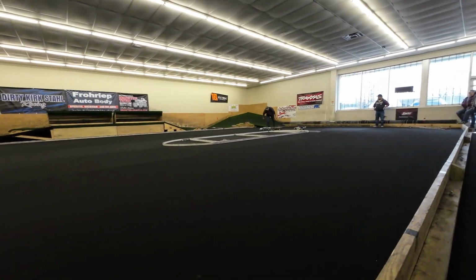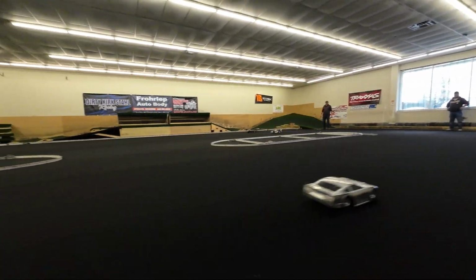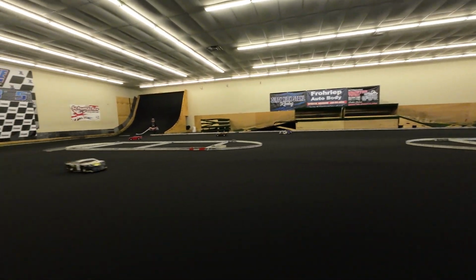Whoa, got clear body on its lid there in 2. Zach made it by. Rick barely making it by. Dick following right through. Dick right on Rick right now. Looking to go for the pass, not able to do it. There we go, putting a little bit of gap.